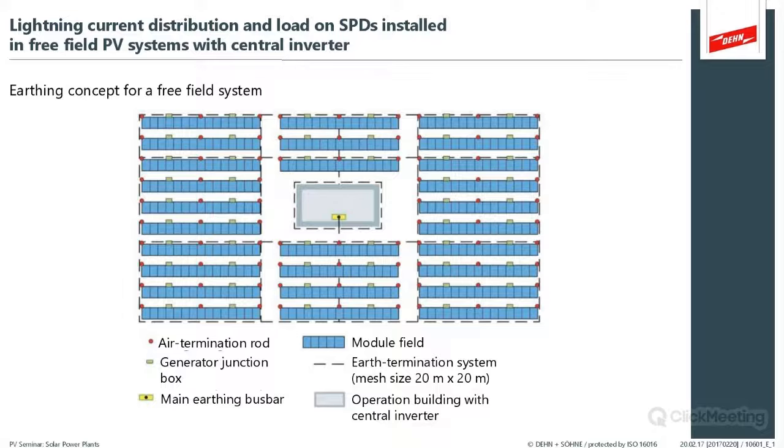So in the first case, this is with a central inverter. What's very important to notice is it's a free field plant with a central inverter system. And you'll see the earth termination system is a mesh of 20 by 20 meters. This is a requirement from the IEC standard. This mesh may be increased to 40 meters by 40 meters in some cases. And if any alterations are made, this must be proved with simulations. Again, we do these simulations. So if you ever would like to see examples of this, you're welcome to just get in contact with us.